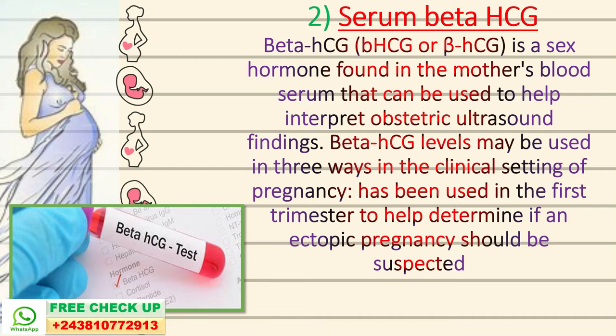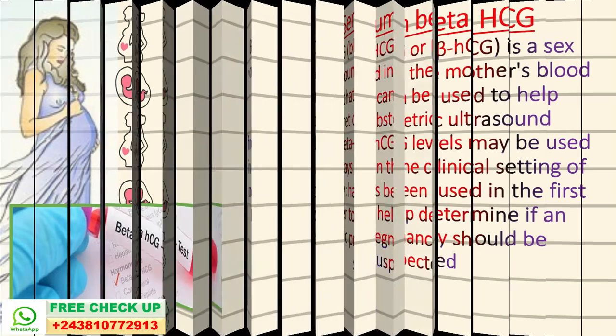Number 2, Serum Beta HCG. Beta HCG is a sex hormone found in the mother's blood serum that can be used to help interpret obstetric ultrasound findings. Beta HCG levels may be used in 3 ways in the clinical setting of pregnancy. It has been used in the first trimester to help determine if an ectopic pregnancy should be suspected.